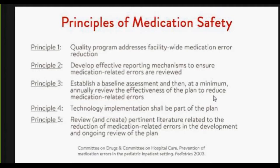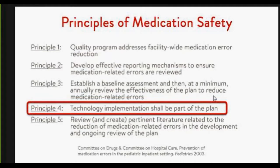This multidisciplinary team came up with a list of principles that would guide our interventions on medication safety, and this is what we use to help us in designing and implementing our medication safety plan every year. I'd just like to highlight that one of those principles is that technology implementation shall be part of the plan. We realized early on that technology has the potential to hardwire many of these interventions so that we get these sustainable effects that we want to see.